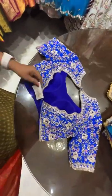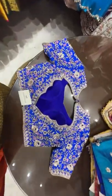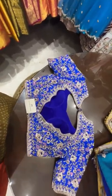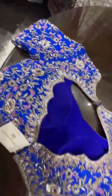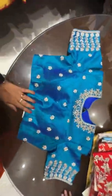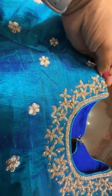The price of the blouse is 25,000 after discount. It was 30,000 and now it's 25,000. Idi full heavy work andi. Okay, coming to the next blouse, this is like, you know, kadana work.